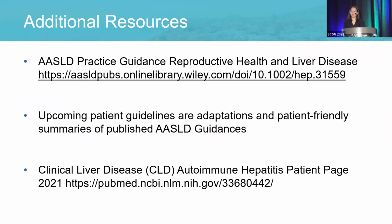I do want to draw your attention to 3 additional resources. A lot of this information was taken from the AASLD practice guidelines for reproductive health and liver disease that just came out about 2 years ago. And it's interesting because the AASLD is now putting out patient guidances for every guideline. So the one for women and liver disease is going to come out in January of 2023. And there's also a more patient-friendly Clinical Liver Disease where they talk about autoimmune hepatitis and other various things that you can direct your patients to.